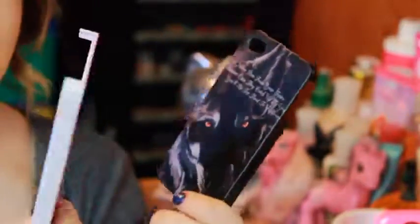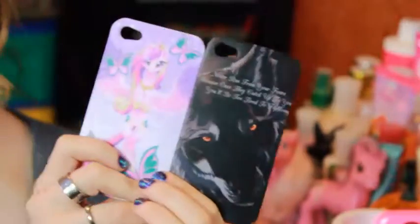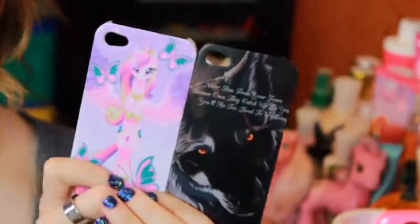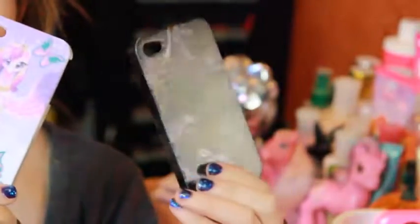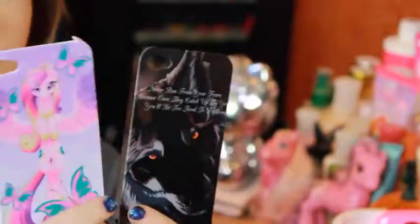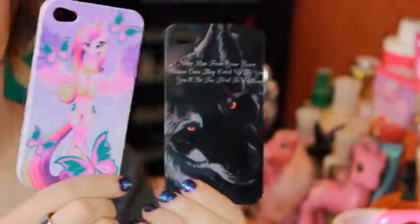Alright, and then moving on, we have two that I ordered from Case App, or that Case App had sent me to do a review on. Case App is also an app as well as a website, caseapp.com, where you can upload your own pictures and text and make your own cases, and they are so good quality. The lettering is embossed, and you can feel the 3D dimension to it.